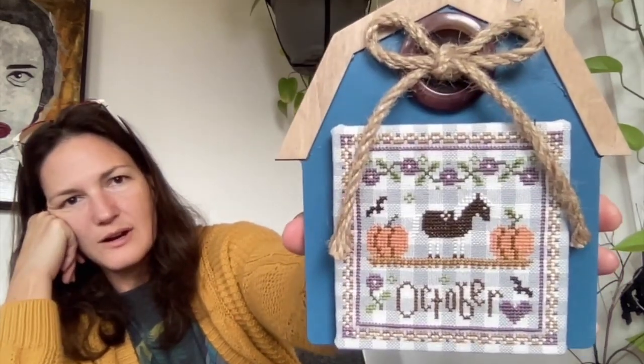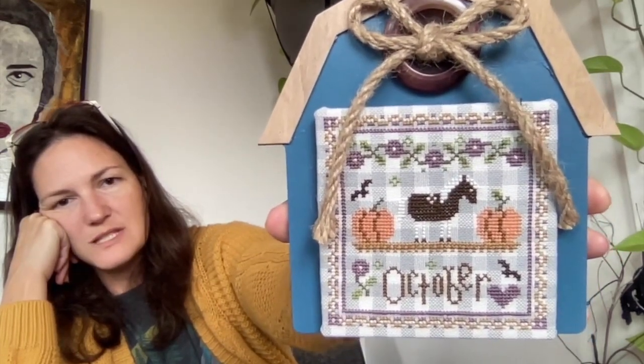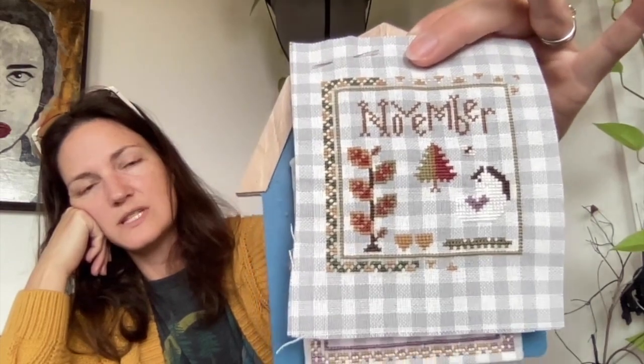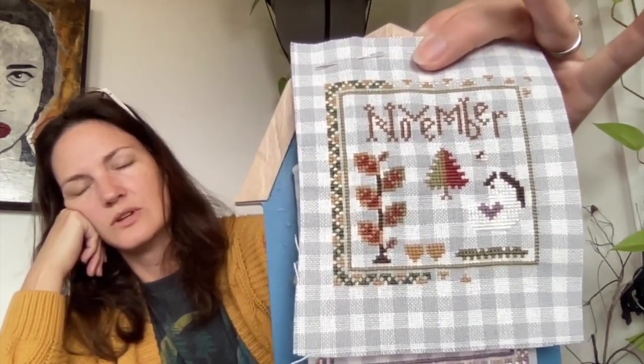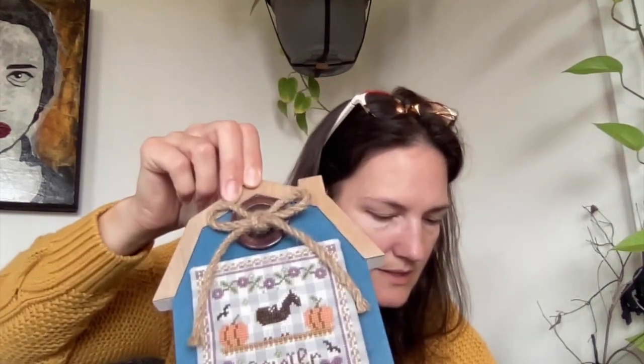And I also did my October horses, monthly horses from Little Fox Stitching. So I've started November, and actually I've got November right here. I really want to get this next one finished up. It's not quite done. The borders take a long time, but they're worth it because they're really cute. They really set off the pieces, but I need to get that done. It's the 22nd, so I've got about a week-ish. And then I'll put that in here. These are just Velcroed on to my little barn house thing.